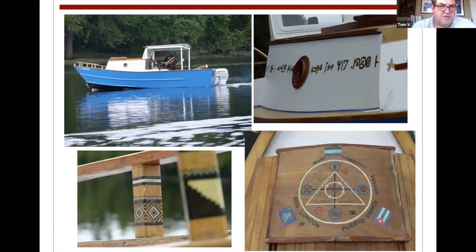She grew up inland down south, but she incorporated not only the wood, but West African designs and motifs in the decor of the boat. The type of boat it is, it's an Alaskan Tolman skiff, and she operates it now out of Glastonbury.